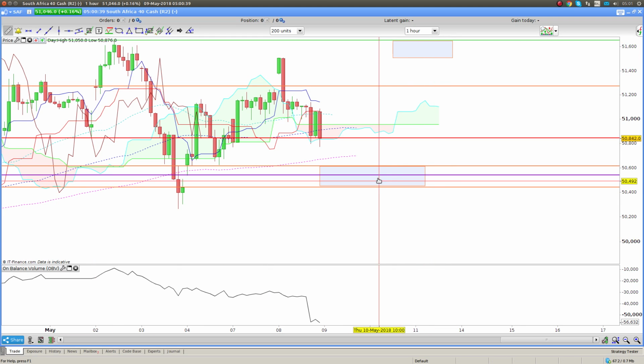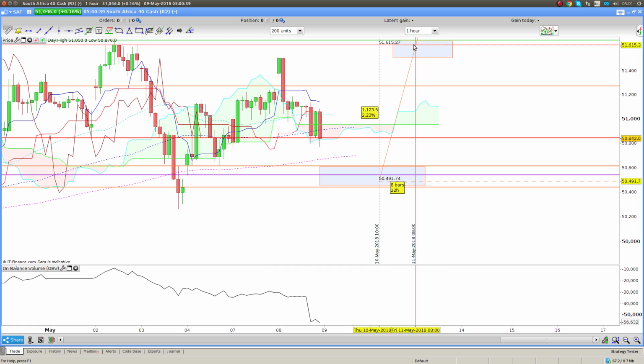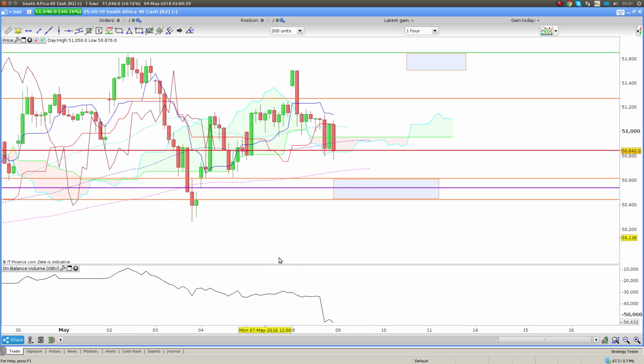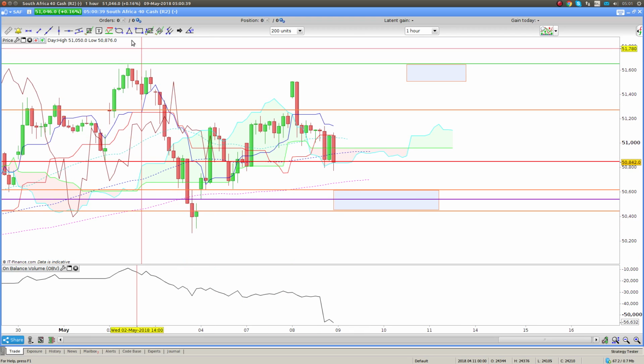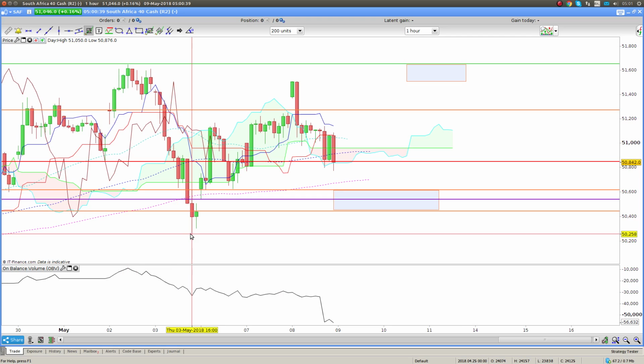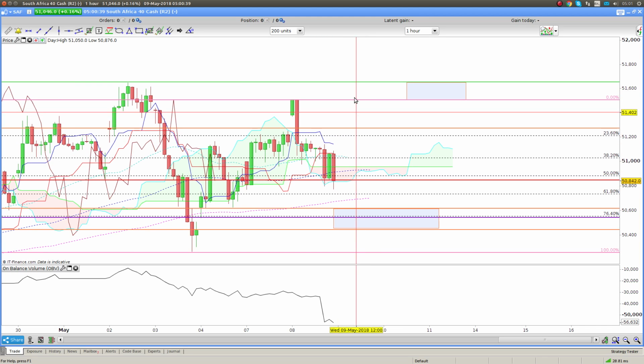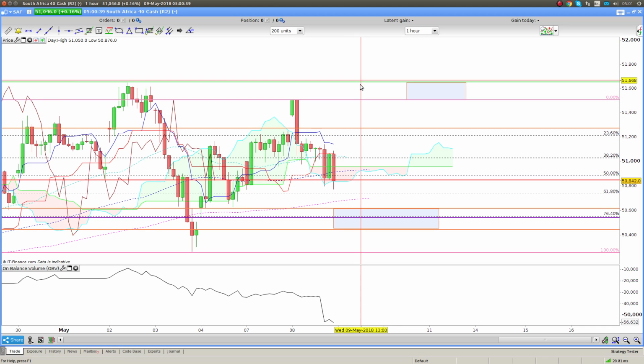Okay, so that would be a 1,000-point trade. Now, what may actually happen here is we may find that you can see we're at the 50% of the range at the moment. If this 50% holds and we start seeing bullish action at this point, okay, then the odds are that we'll break to the upside.